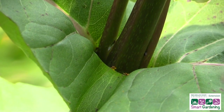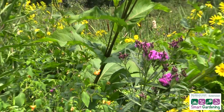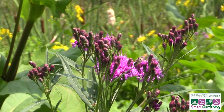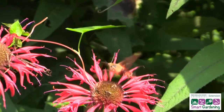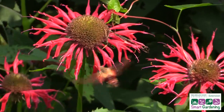So there's a lot of species back here that are taller, like the Joe Pye weeds and the cup plant, ironweed, blooming mostly in midsummer. And this whole swath here attracts a great number of bumblebees, different kinds of native bees, butterflies. It's a place I like to come out and sit and watch the insects in the summer.